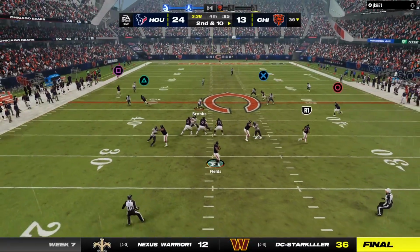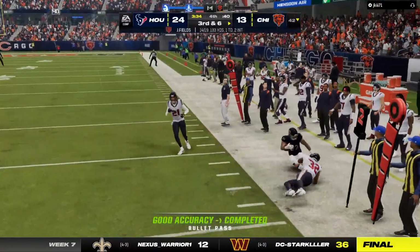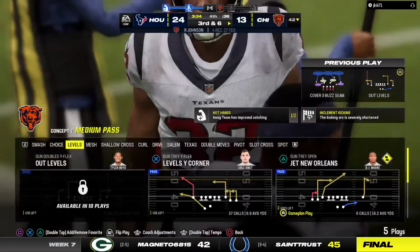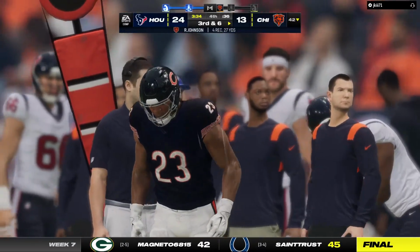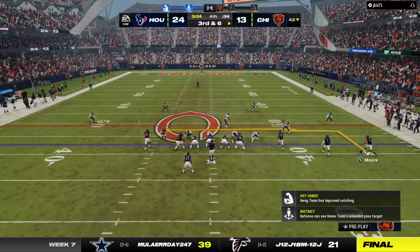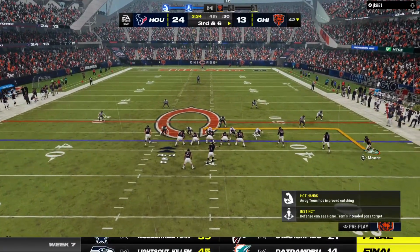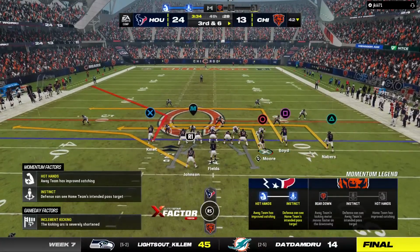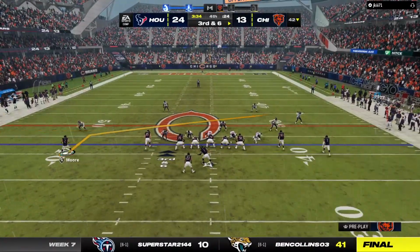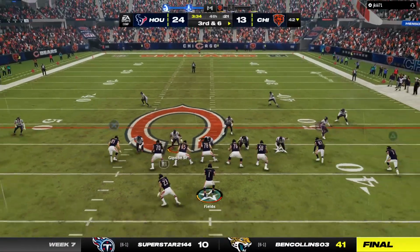Fields now to throw. Completing it to the right side, Johnson. And he'll be out of bounds after getting this one across the 40. 4 yards the gain, and it'll bring up a 3rd down. And we see another pitch and catch there to the running back. This position just continues to evolve. They become just as critical to the passing attack as a lot of receivers, tight ends, because their ability to make people miss in the open field can really generate big plays for an offense.